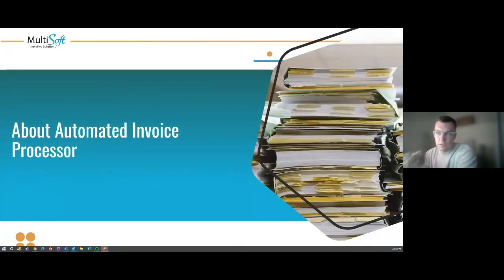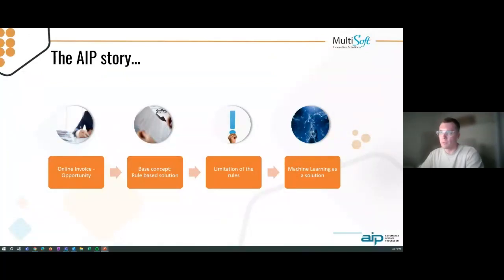Now let's jump into our topic for today, which is the automated invoice processor, or the abbreviation of it, AIP. Again, this is our latest product. We released it last year. Let me bring our story into it: how AIP was born and how we came to a point to publish it through AppSource.